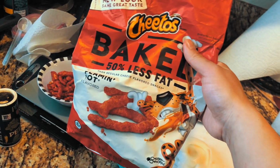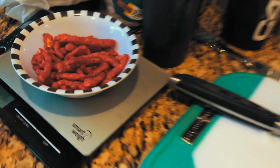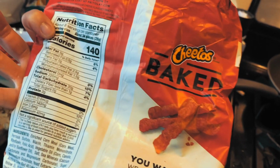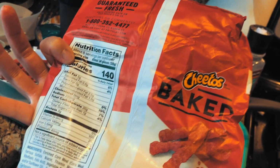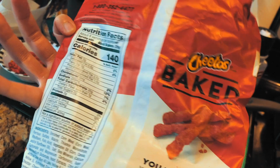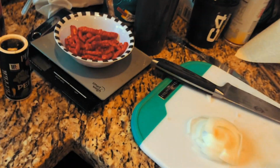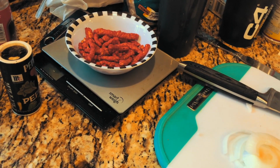Also put some sea salt and pepper, and then once I place the burgers on my cast iron skillet, season side down, I'm gonna season the other side. Also measured out 1 serving of these baked flamin' hot Cheetos. Macros are 5 fat, 20 carb, 2 protein, and 140 calories. I'm going to eat a little bit now and eat the rest after my hamburger meal.